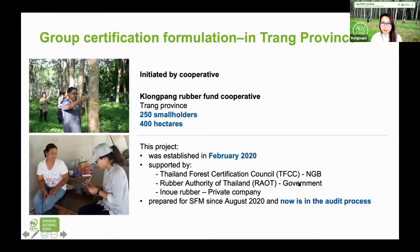This project was initiated by the rubber cooperative named Klong Pang Rubber Fund Cooperative. It was established in February 2020 with support from the Thailand Forest Certification Council, or TFCC, which is the NGB, National Governing Body of PEFC in Thailand, under the Federation of Thai Industry. The Rubber Authority of Thailand, or RAOT, which we consider the government, and Innovate Rubber, the private sector, also support this project. They started to prepare for SFM in August 2020, and now they are in the audit process.